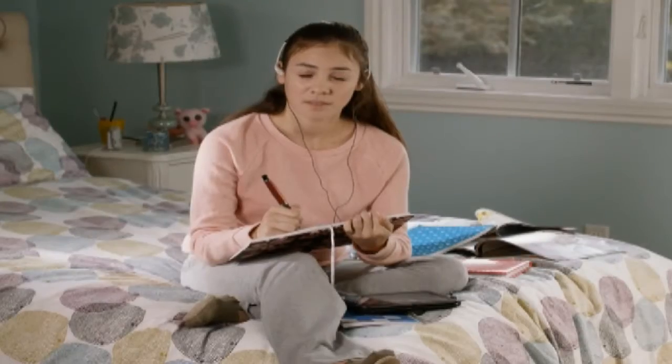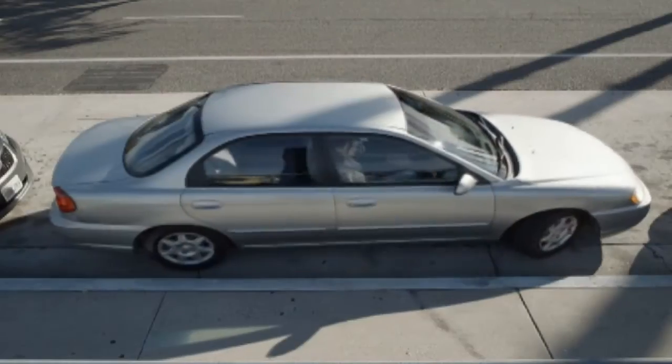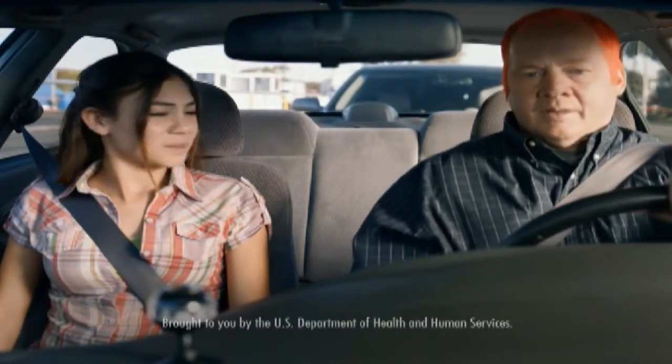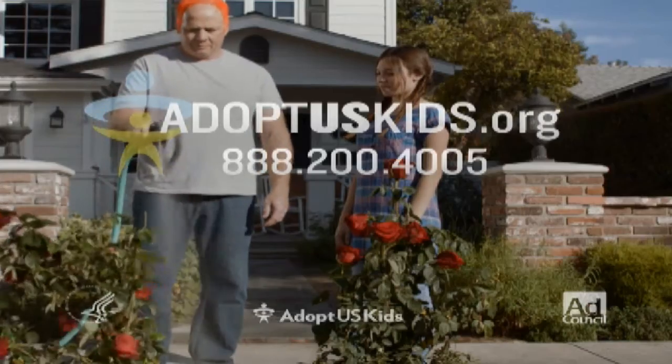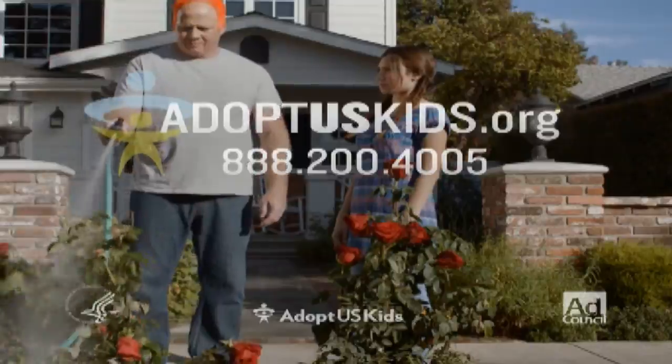My new dad teaches me all kinds of stuff. I wouldn't use this one. He helps me with my decision making. Ever. And he's even teaching me how to drive. And that's why cars have bumpers. You don't have to be perfect to be a perfect parent. Thousands of kids in foster care will take you just as you are.